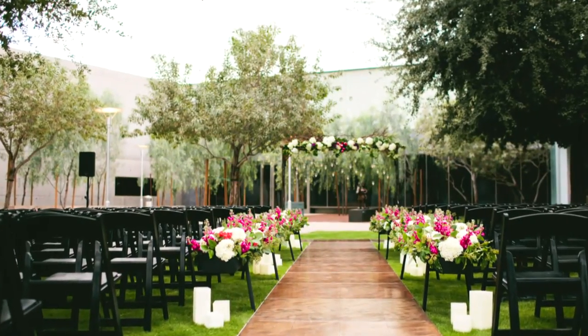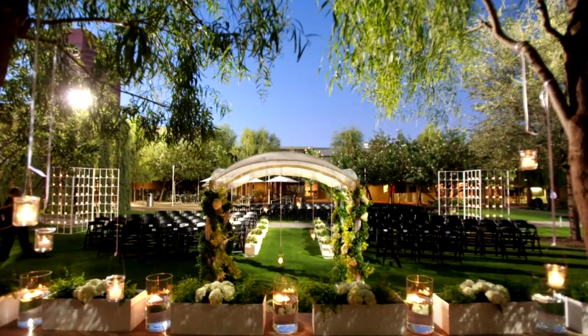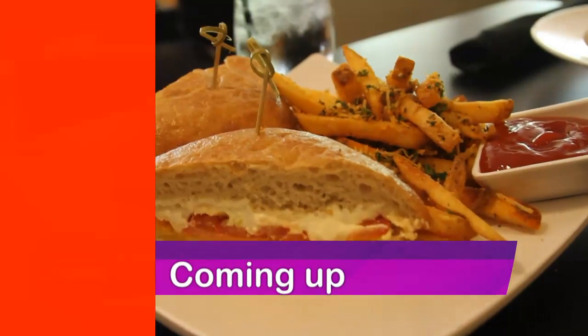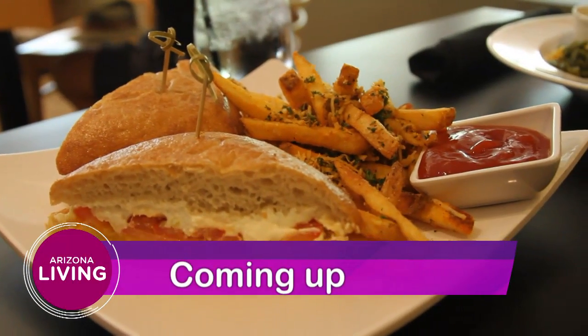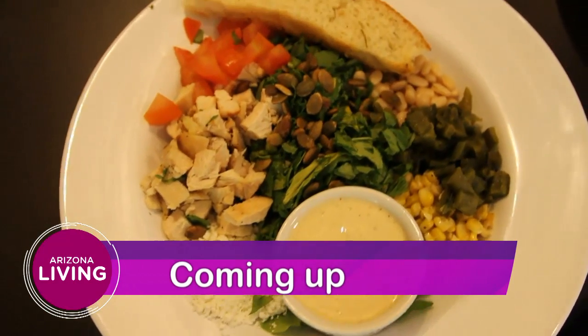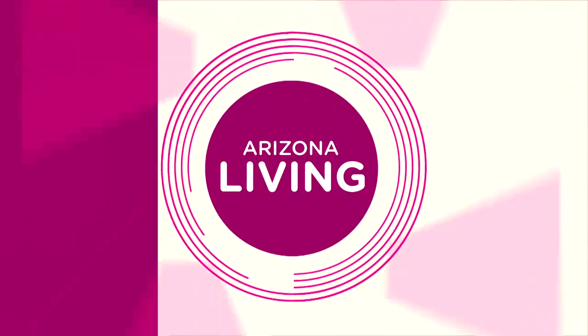The atmosphere and ambiance and beauty of this museum makes me think it would be a terrific place for a wedding. Well, guess what? You can have your wedding here. The Phoenix Art Museum is the perfect wedding venue, and they'll even help you plan all the lovely details. Coming up on Arizona Living, no worries if you get hungry during your visit to the museum. We'll stop in at Palette, where the food is as artfully crafted as its surroundings.